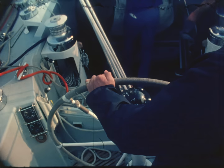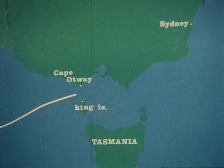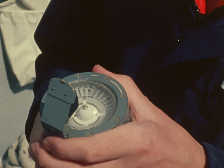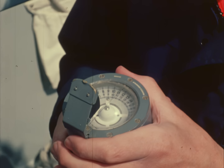Off South Australia, the prevailing westerly wind becomes erratic, and the southerly busters come howling in. It's vital to know the yacht's exact position before entering the Bass Strait, graveyard of sailing ships and thousands of unfortunate sailors. Most of the yachts have sophisticated navigational aids, and radio beacons on Cape Otway and Cape Farewell give them accurate bearings on their direction-finding equipment to help them through the poor visibility, low-lying coasts and treacherous currents, which make this the most dangerous passage of the whole race.